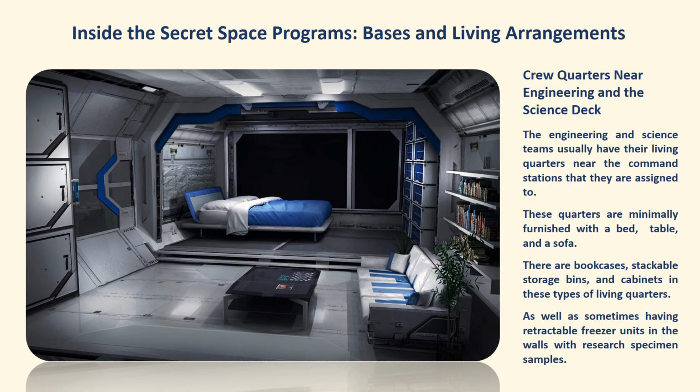Crew quarters near engineering and the science deck. The engineering and science teams usually have their living quarters near the command stations that they are assigned to. These quarters are minimally furnished with a bed, table, and a sofa. There are bookcases, stackable storage bins, and cabinets in these types of living quarters, as well as sometimes having retractable freezer units in the walls with research specimen samples.